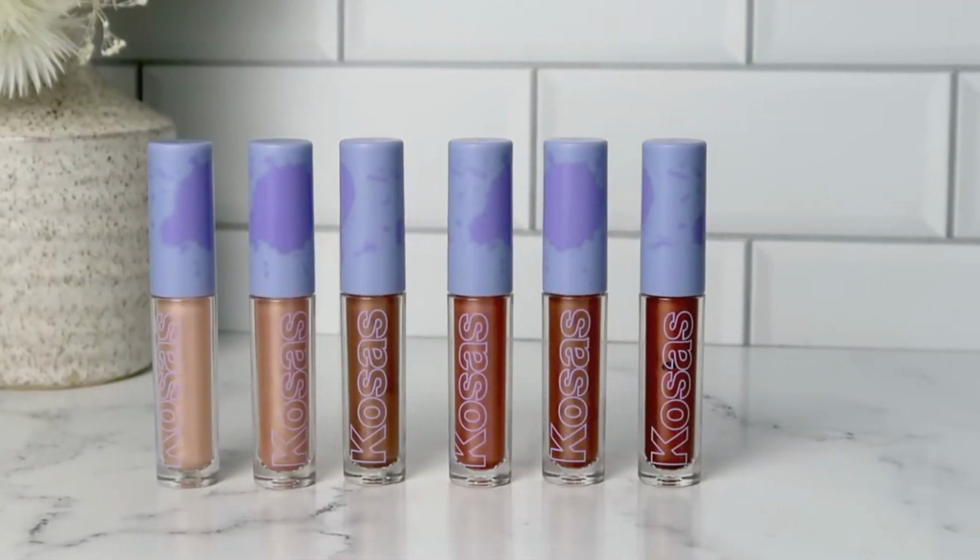So these retail for $15, and these are said to be neutrals but hotter. So that is something that I did notice about the shades now, is that they're all neutrals. In their old version they had some brighter colors, but now these are all neutral shades.